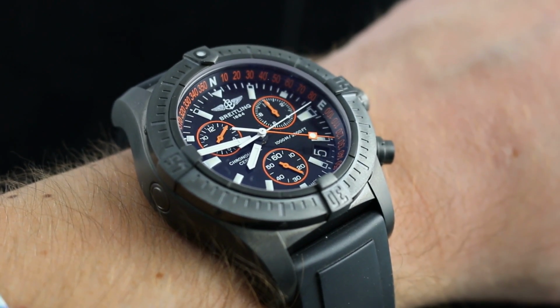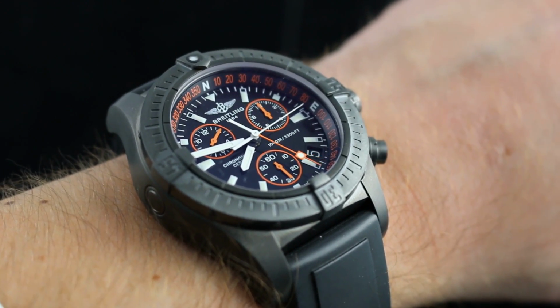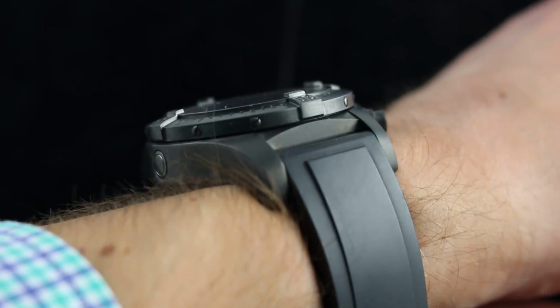Today, we're looking at the Breitling Avenger Seawolf Chronograph, Blacksteel Code Orange Limited Edition. You can see this 1 of 1,000 limited edition on our website, watchyouwant.com.